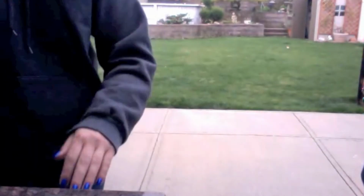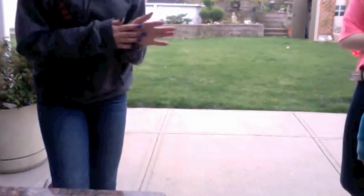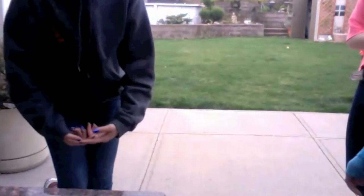Second example, if you exert force on a table with your hand, the same force will be exerted on your hand from the table. The first time Elaina hit the table, she did not hurt her hand because she did not exert a hard force. The second time Elaina hit the table, she hurt her hand because she exerted a harder force on the table. Therefore, she felt an equally hard force on her hand.